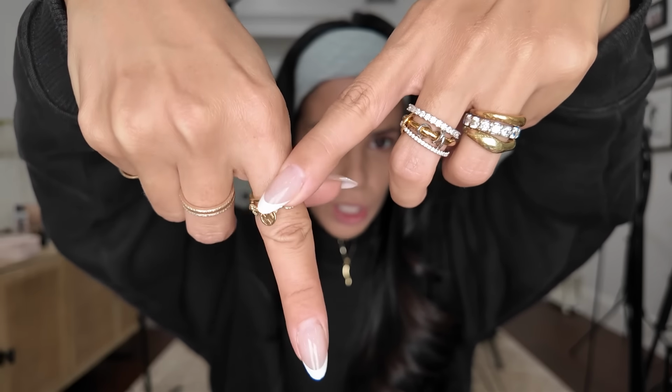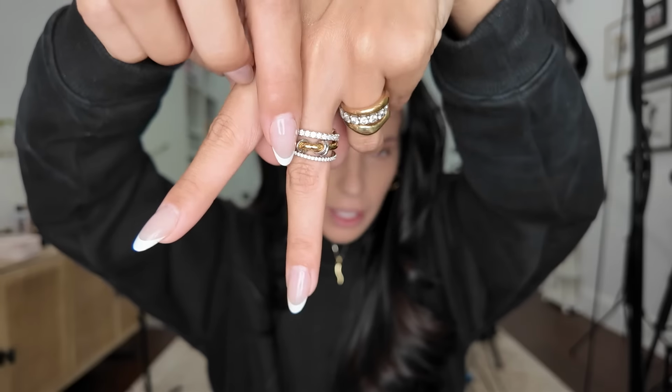Next up is this concealer that I got, and it's actually just like a corrector. So by the way, my rings, this one right here, so cute. Amazon, and then this one is similar to like a $9,000 ring. I'll link both of them. They're amazing. I love them. And they didn't cost me $9,000, so that's the best part.